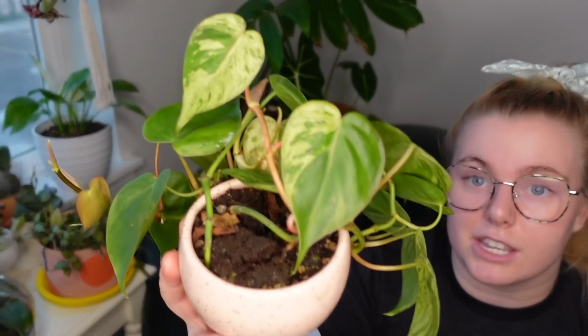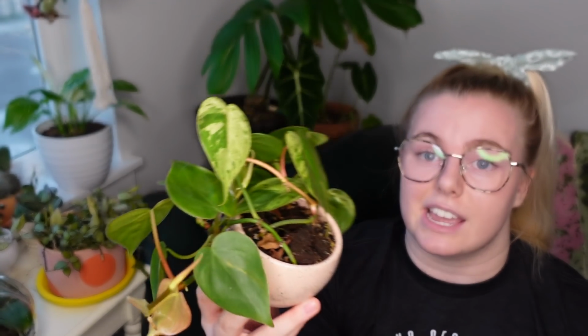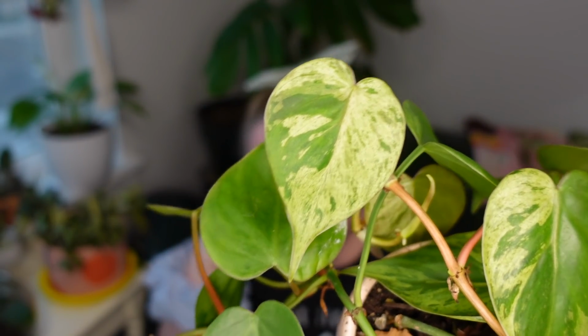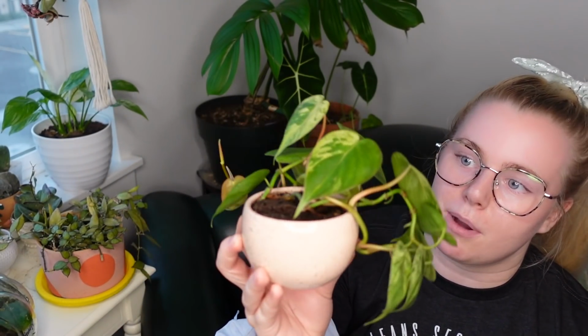Like normally you would think that with a variegated plant like this, it would mean that it's gonna grow slower because the variegation is going to interrupt or impact the life of the plant. But this plant is really not like that. This one just grows for me so easy, and I have no issues with it. I keep it in this ceramic pot. It does really well. I did at first struggle with keeping it moist enough.